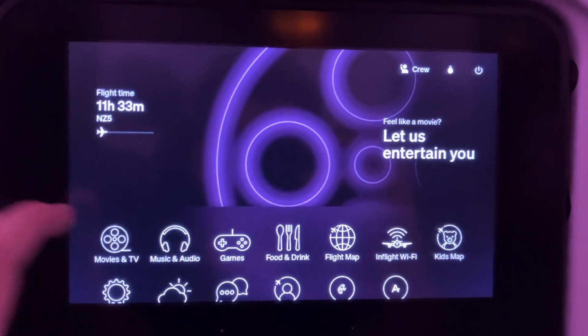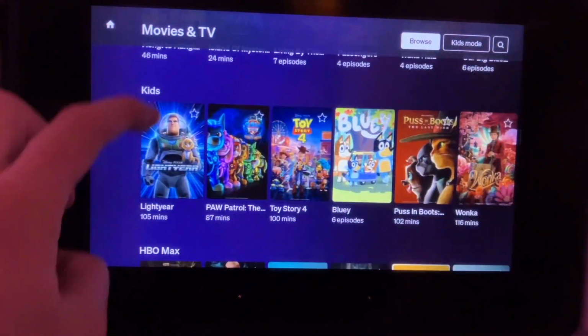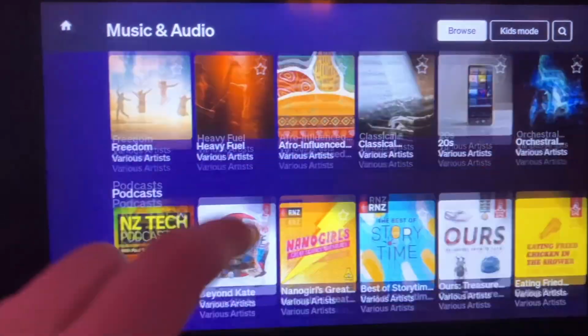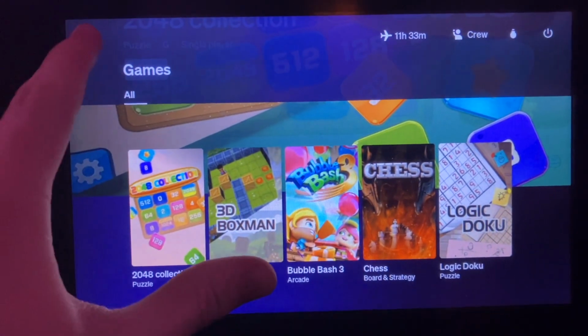Because I was so tired and ready to sleep, I decided to get the in-flight entertainment tour over with while we were still on the ground. The screens are very responsive and easy to navigate. Plus, there is a ton of content on here, just as I expected from an airline that's as respected as Air New Zealand.